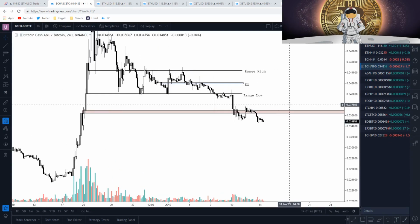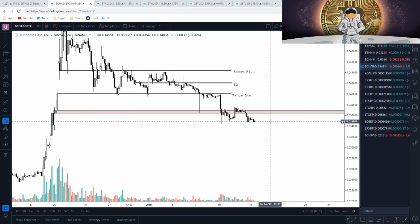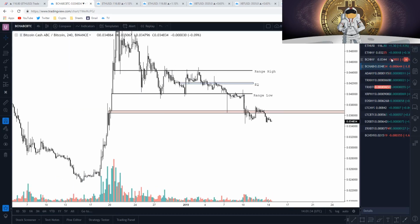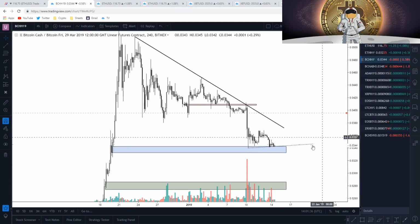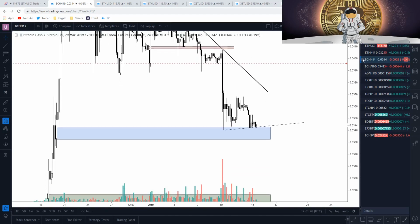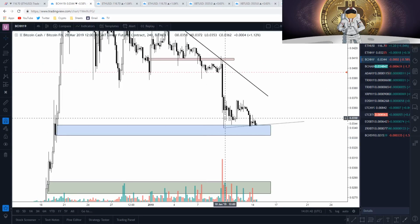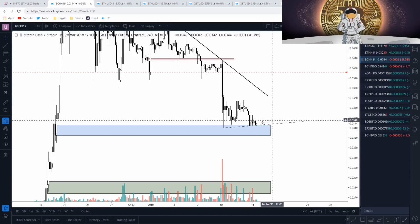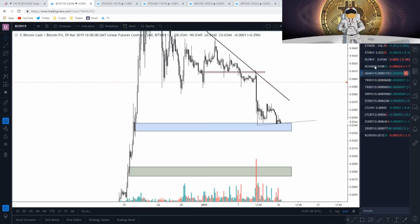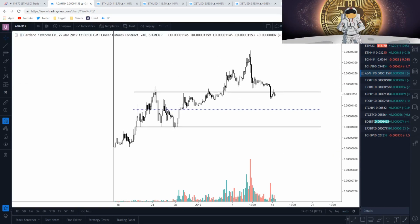This would be probably a riskier play. I think I'll risk maybe 0.5% of my total account balance on this one just because it is counter trend. And ABC is bouncing kind of in the middle of nowhere on Binance. But at the same time, I do like how we have some higher lows here and how this initial low has held. I think we could also see some relief for Bitcoin Cash ABC, so I'm interested in that.